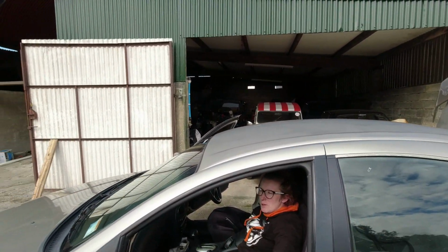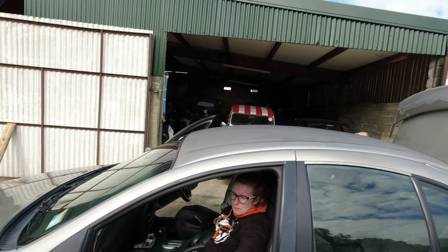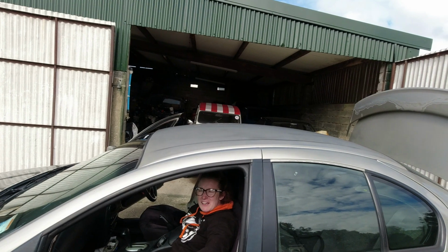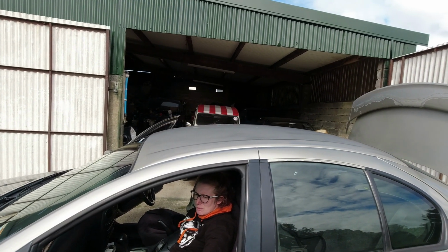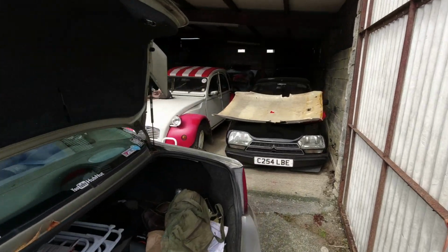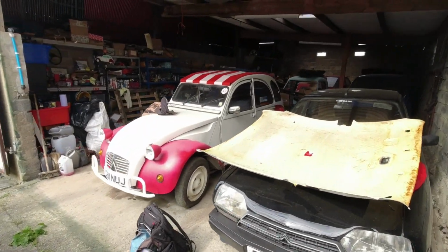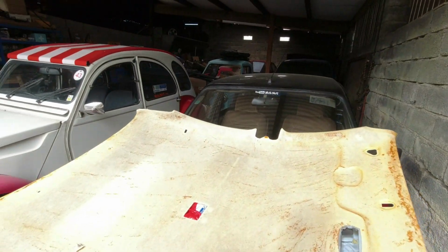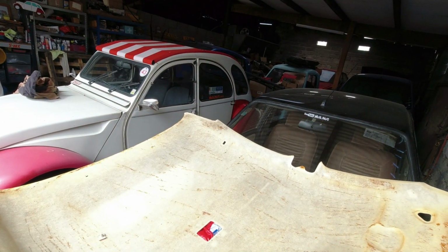But at the moment that is at the stage of it's completely stripped of foam. There is glue which we can't shift for love nor money. We're hoping that's not going to cause too much of an impact. So now we're waiting on glue and fabric, really. This is what the board looks like at the moment. We've gaff taped up some of the tears, and then yeah, we're getting new material on it.